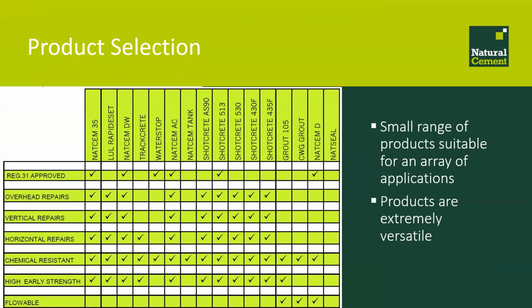So, just to touch on a bit of product selection, really. If you look through any of our website or our literature, you see that we've not actually got hundreds and hundreds of different products. We've got quite a small range of products. The only thing that tends to differ from one to the others is different aggregate size, which could offer different strengths and finishes, and different amounts of retardant, which gives different setting times. So we've got products that are suitable for most different applications by only altering those ingredients. But what you tend to find is the majority of products are multi-use products.